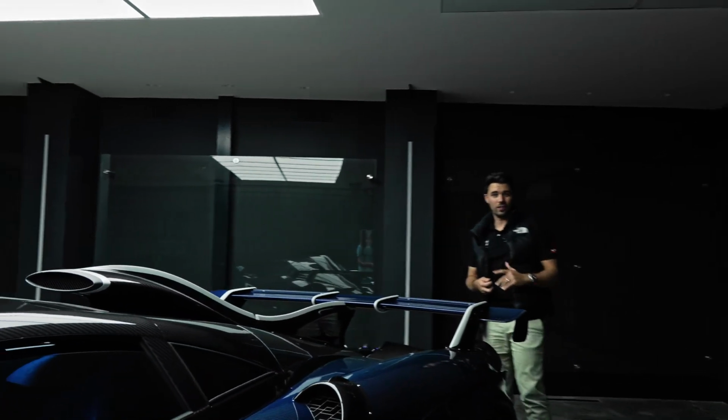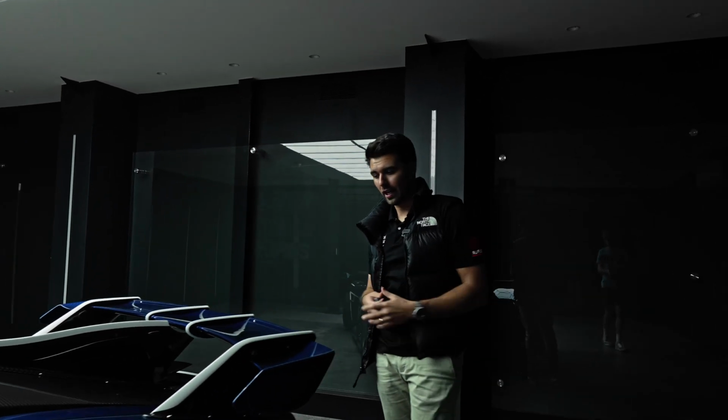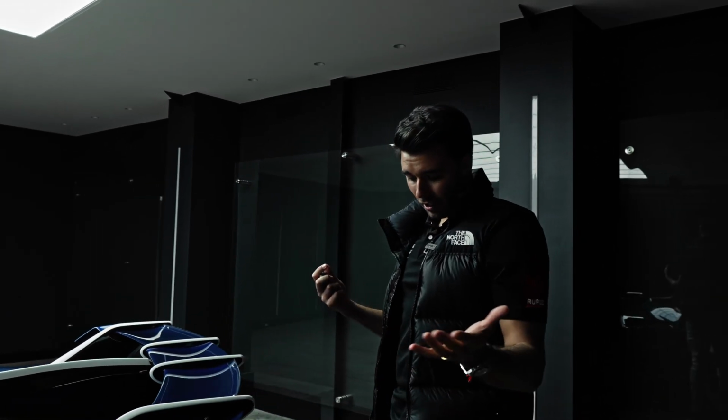V12. The sound this car makes is just incredible. I mean, obviously the exhaust is much louder, being for the track, but the feature of this car is the rear.